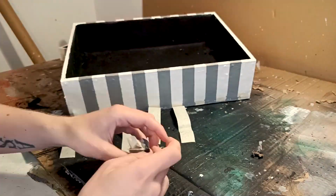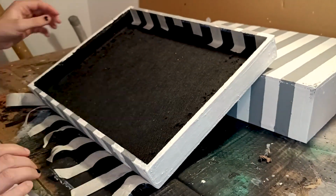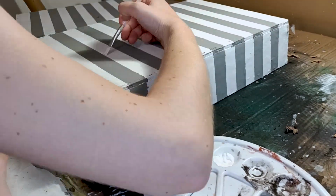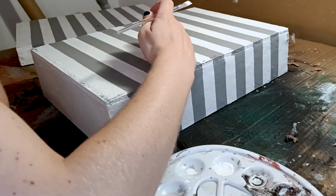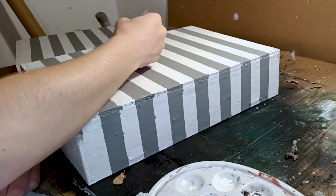So after the paint dried, I removed the tape to reveal the final result. Wow! Looks great, everyone! So this is not as smooth as I hoped it would be. So I had to go back and repair the lines. Ironically, I ended up making it worse.